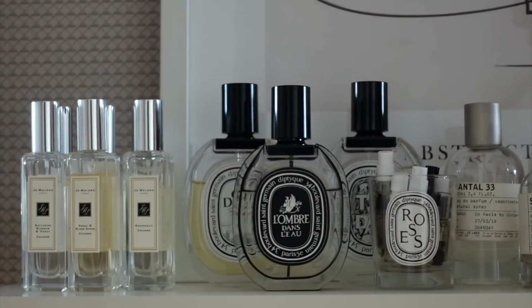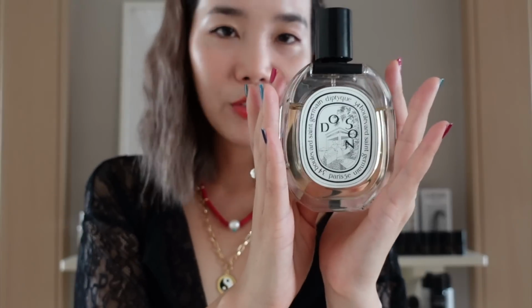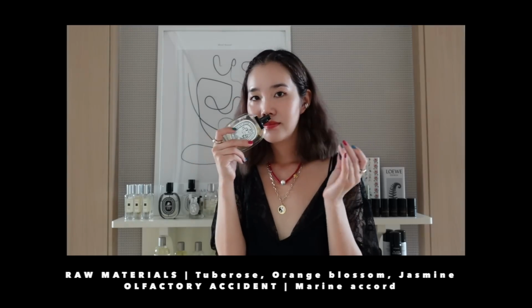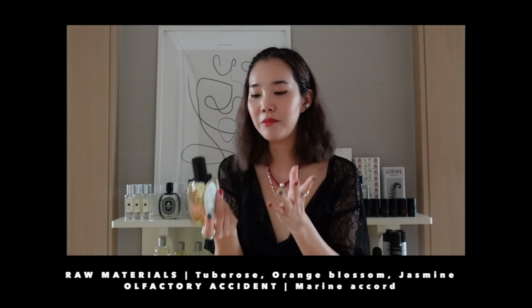And right next to them, we have Diptique. Diptique is a brand that is very sexy and luxurious to me. I love how unique and powerful each of their fragrances are, and they're quite long lasting. And so we're gonna start off with the Toson because this is one of the first Diptique perfumes that I added to my collection. I love the bottle. It has a different illustration in the back. This smells very sweet.